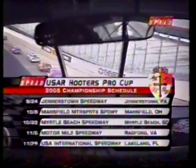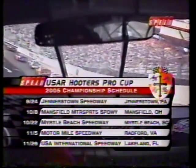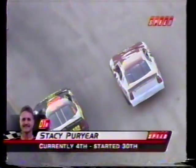Well, there's the championship race schedule coming up this fall. The five race series to settle the title fight at Jennerstown in September. Mansfield and Myrtle Beach will wrap things up, of course, at USA in Lakeland, Florida at the end of the month of November. $200,000 up for grabs for the national champion in the USAR Hooters Pro Cup Stock Car Series.